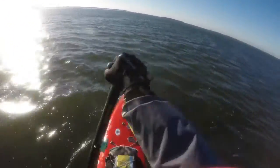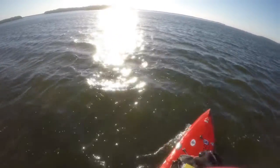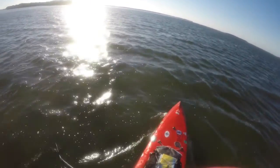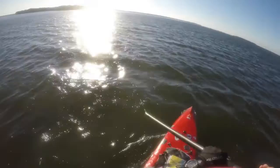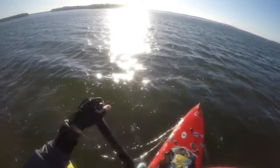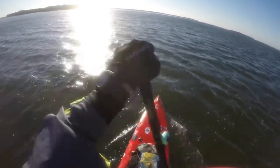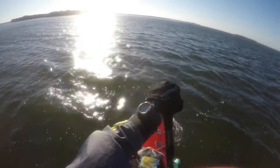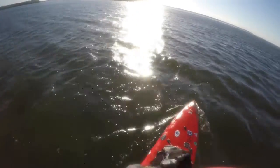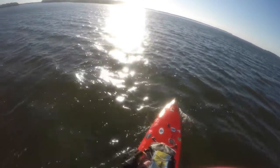I'm thinking with this wind direction, if I get far enough east before I cross, I'll have a little bit of a downwinder. Won't be perfect, but it's a whole lot better than going straight into it in the slog.